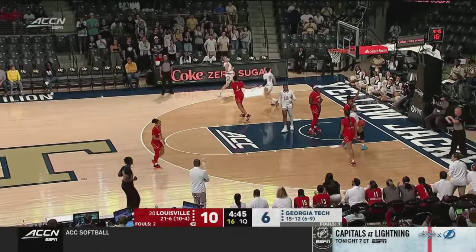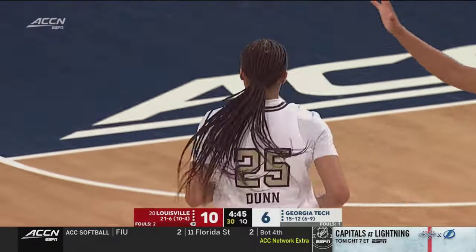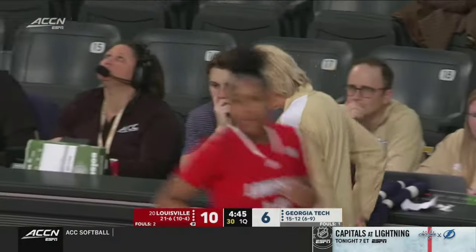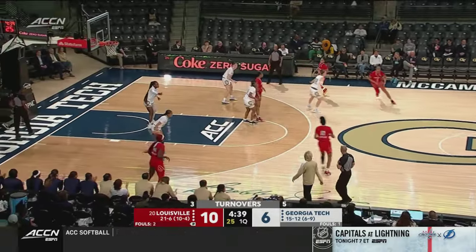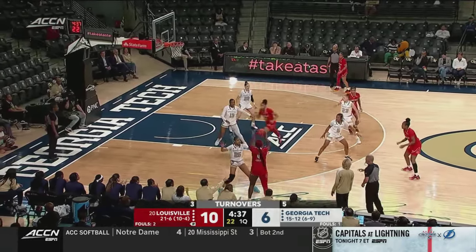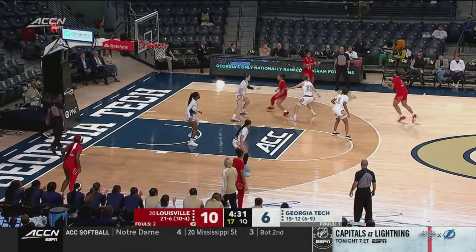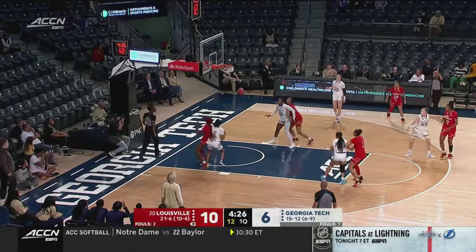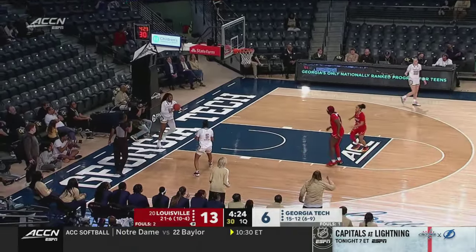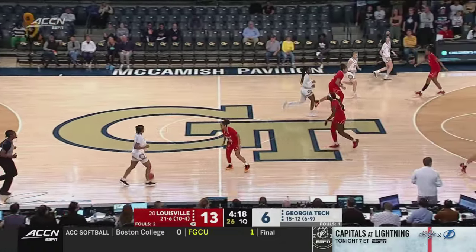Jackets have it out of the timeout and a traveling violation called on Kara Dunn. So you see this zone with Georgia Tech because Louisville's so good driving downhill. They're trying to keep them out past the three-point line. You see Louisville was sort of a five out. They'll get it inside whenever they can or they'll get a shot. Curry for three. Third made triple for Louisville. The lead up to seven.